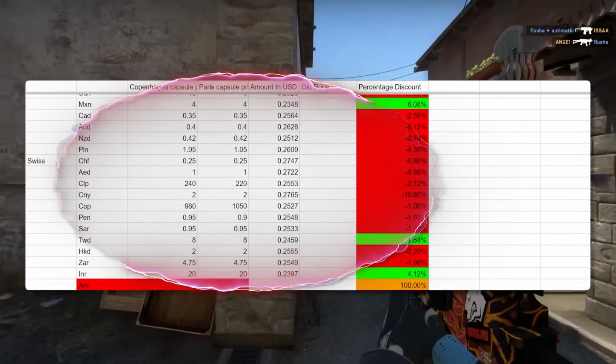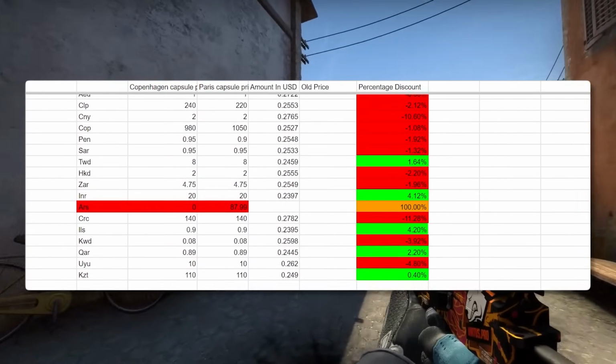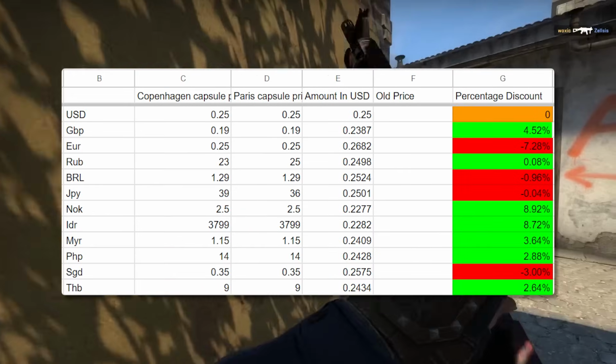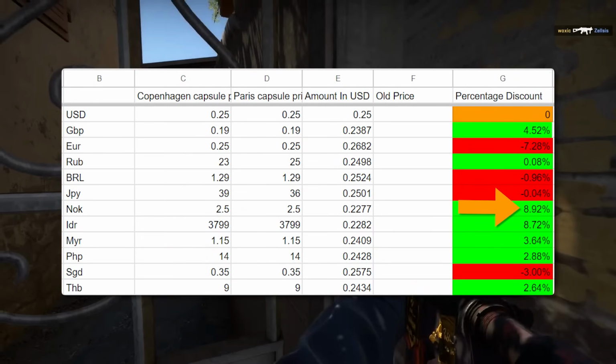We've got the full list here. I highly suggest you find your currency and check it out. However, there are also currencies that benefit from this. The biggest one is going to be the Norwegian krone, coming in with a 9% discount.